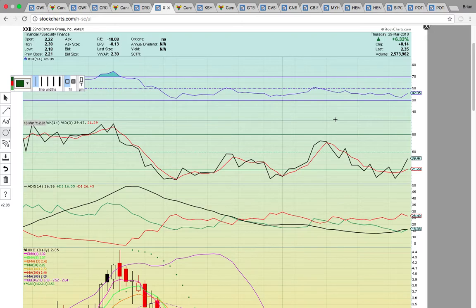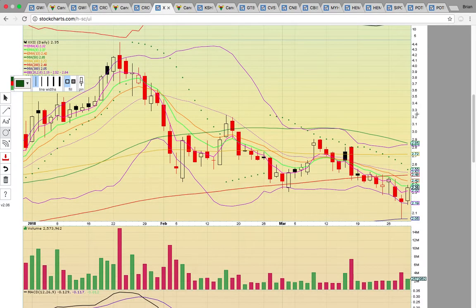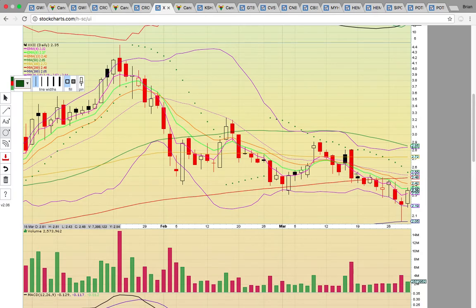Take a look at Xxii. This is another marijuana stock. It closed up 6%. It's trying to heat up. It had the big pullback. It broke below the 200-day simple moving average. That's the red line at 248. And notice it's also below the middle Bollinger Band, the dotted purple line at 252. And so it came down and it hit the 300-day simple moving average at 205.